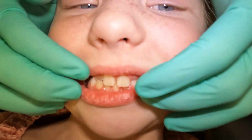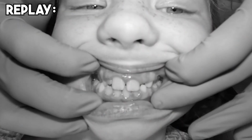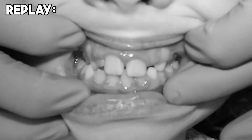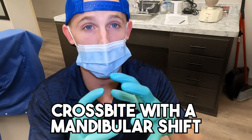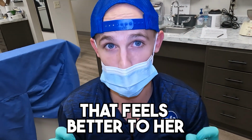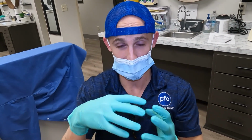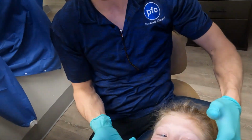Ooh, did you see that? Boom. Let's replay that. Slow-mo. Together, and boom. That is what we call a crossbite with a mandibular shift. The bottom comes to the side because that feels better to her, the way that her teeth are together. She's hitting in the front and on the sides, like we pointed out, right? And that's why she moves over to the side.